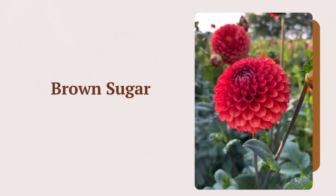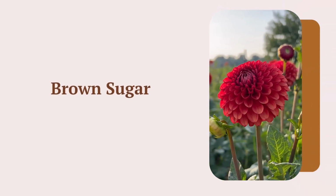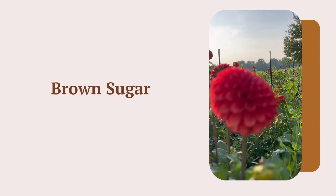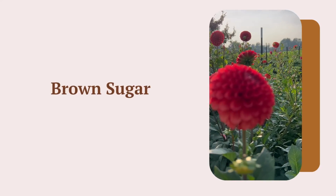Brown Sugar. These beautiful reddish-orange blooms are the quintessential fall flower. Blooms have an almost bronze hue to them, making them great for fall color palettes. A definite favorite among our customers.